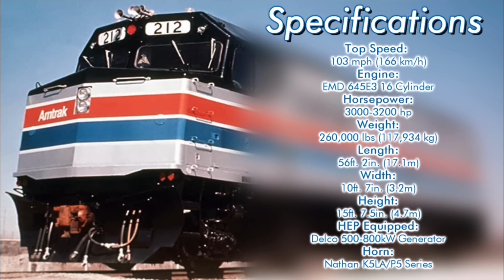The F40 comes in at a length of 56 feet 2 inches, a width of 10 feet 7 inches, and a height of 15 feet 7.5 inches. They're equipped with head-end power using a Delco 500 to 800 kilowatt generator. Amtrak's F40PHs came equipped with either a Nathan K5LA. Yeah, you should have seen that coming.